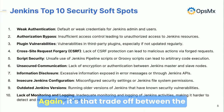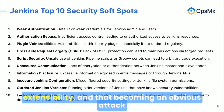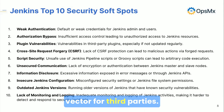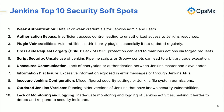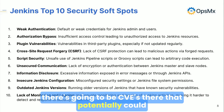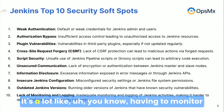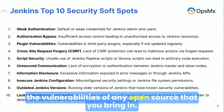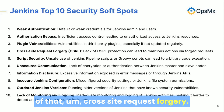Again, it's that trade-off between the tool becoming extensible, the community embracing that extensibility, and that becoming an obvious attack vector for third parties, right? And ultimately, you also have to monitor, even if the author is not somebody that's malicious, there are going to be CVEs that potentially could be exploitable inside of that code. It's a lot like having to monitor the vulnerabilities of any open source that you bring in, right? It's sort of just a smaller version of that.